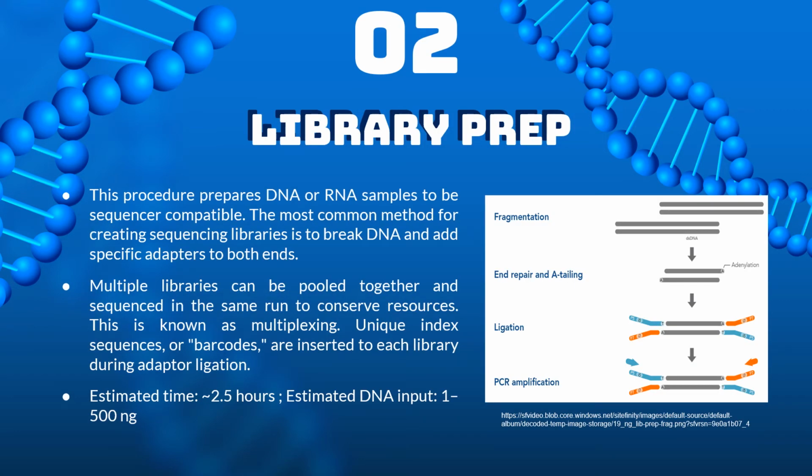The next step is library preparation. This procedure prepares DNA or RNA samples to be sequencer compatible. The most common method for creating sequencing libraries is to break DNA and add specific adapters to both ends. These adapters contain complementary sequences that allow DNA fragments to bind to the flow cell in the Illumina sequencing method. After that, fragments can be amplified and purified.